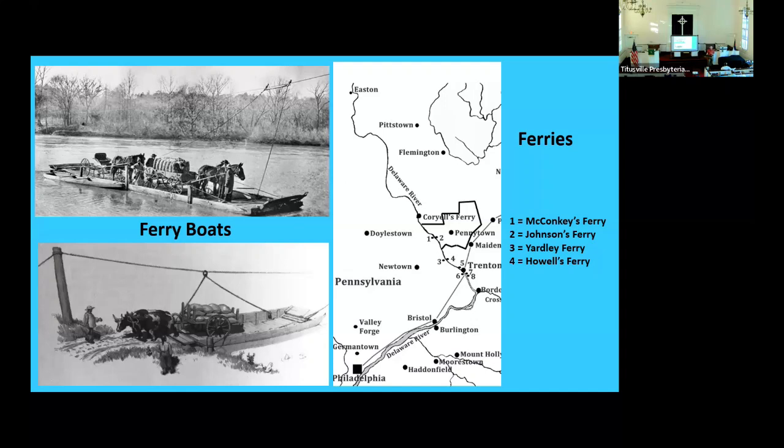And I just want you to take a look at them. They're not carrying bundles of stuff, and they're not carrying people. They're basically carrying horses and wagons, stagecoaches, things like that. You could also walk on and off and ride, just like you could ride a ferry boat today without your car. But they were really designed and structured in order to facilitate horses and wagons. And that's going to be important on the night of the 25th also.